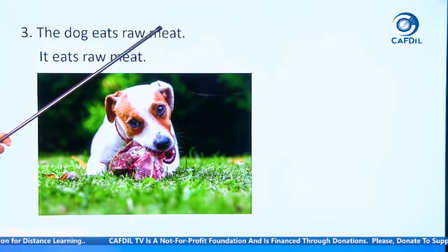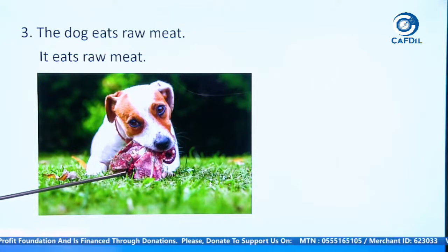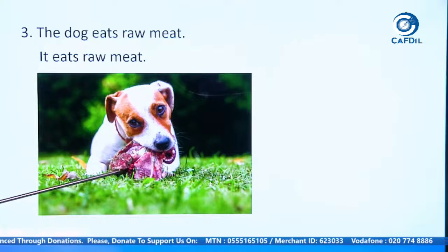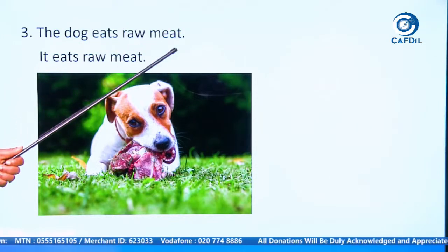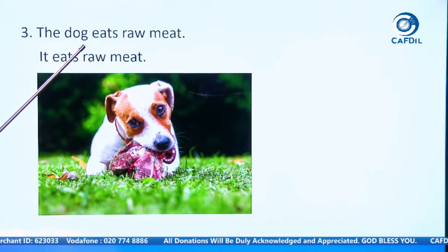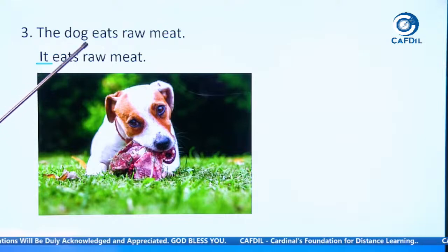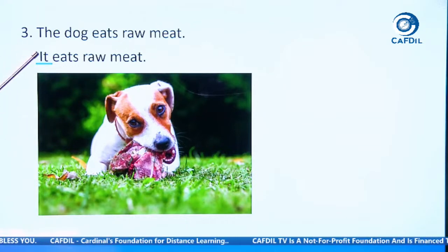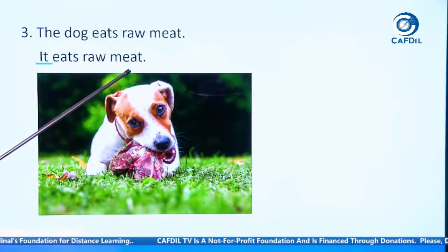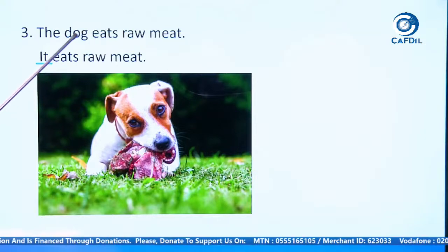The dog eats raw meat. Is that what we see in the picture? This is meat. It is not cooked. It is raw. And you can see the dog enjoying it, eating it. We don't want to use the dog. Therefore, we are going to replace the dog with it. Our sentence would read, it eats raw meat. So this it is in place of the dog.